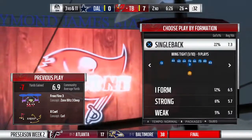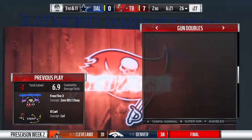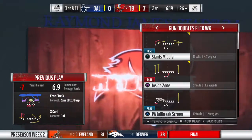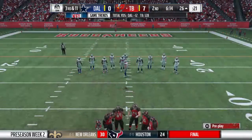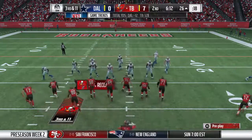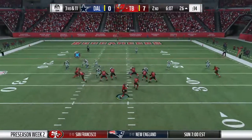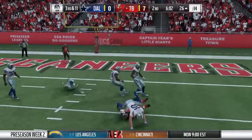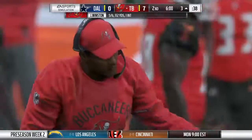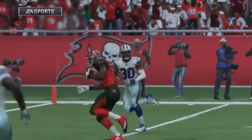7. Winston needing a big play after the sack as he leads the Bucs up on 3rd and long. From the gun, Winston. Open man has got it. It's complete. And they do get him down, but he's inside the 5 all the way to the 3. They're able to convert on 3rd down, and that sets up a 1st and goal.